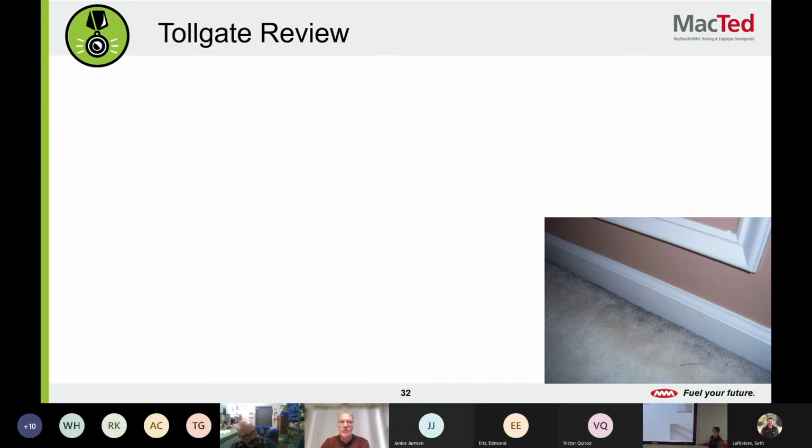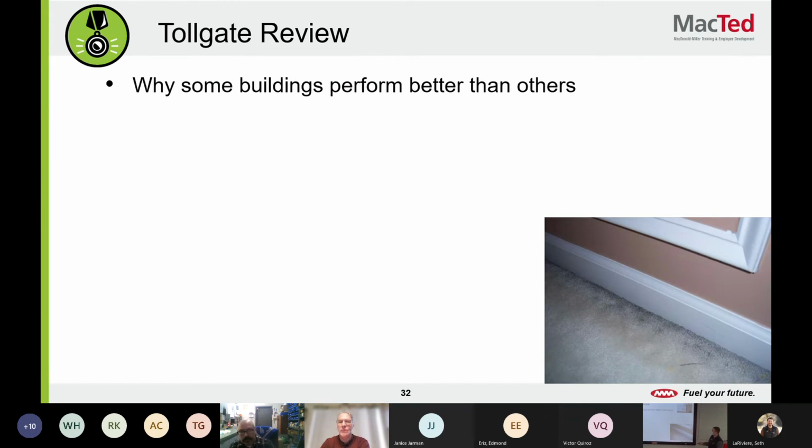Cool. So that's actually going to be the end of it. We're going to go through the review process, so why some buildings perform better than others. That was that very first thing we talked about. From your understanding, why do you think some buildings would work well and some wouldn't?